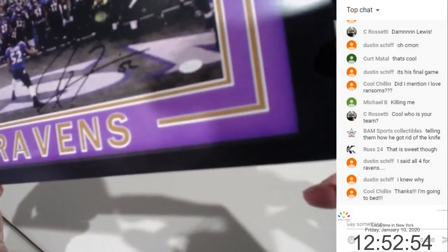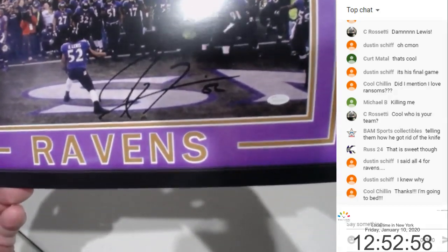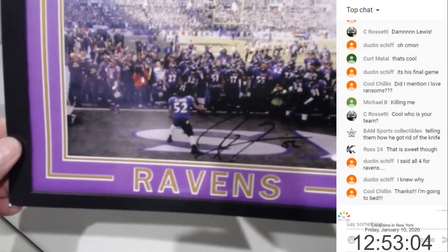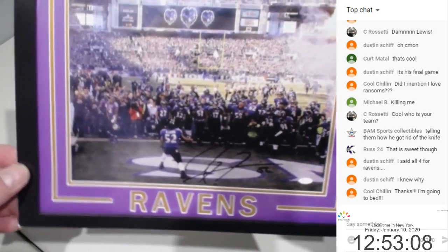Nice hit. JSA inserted at the side there. Ray Lewis's sig at the bottom. Huge sig. Didn't sign over his body, though. Kept that clean. Good at keeping them bodies clean. And there you are, Mr. Ray Lewis. Dude, that's freaking sweet.